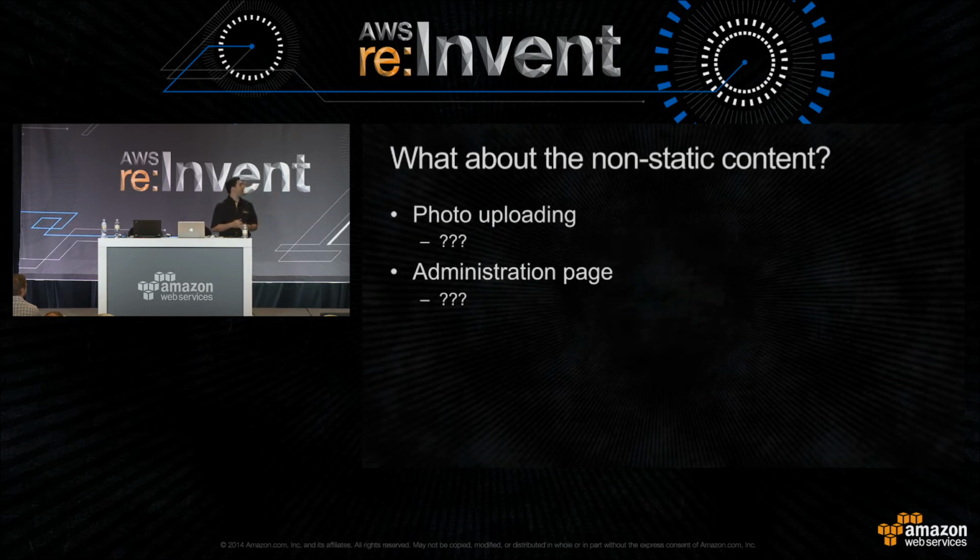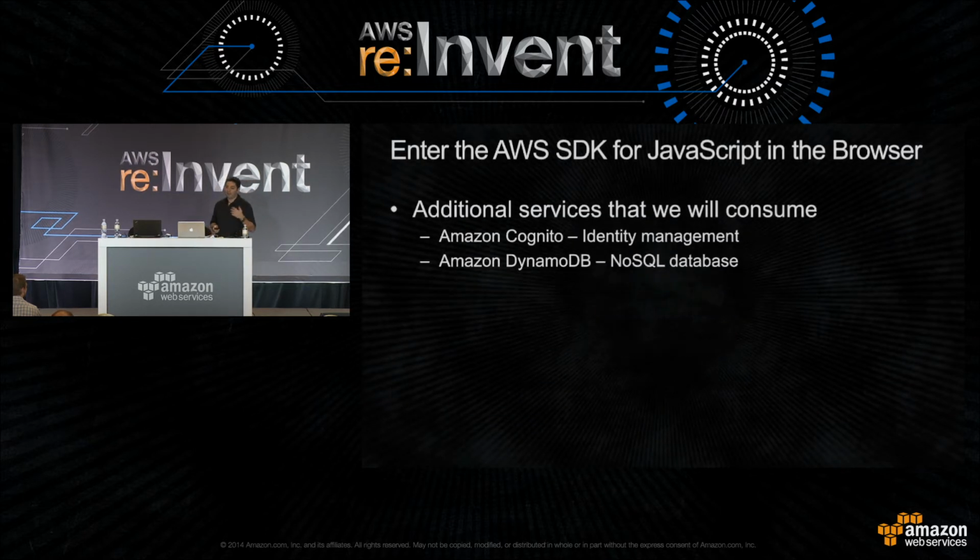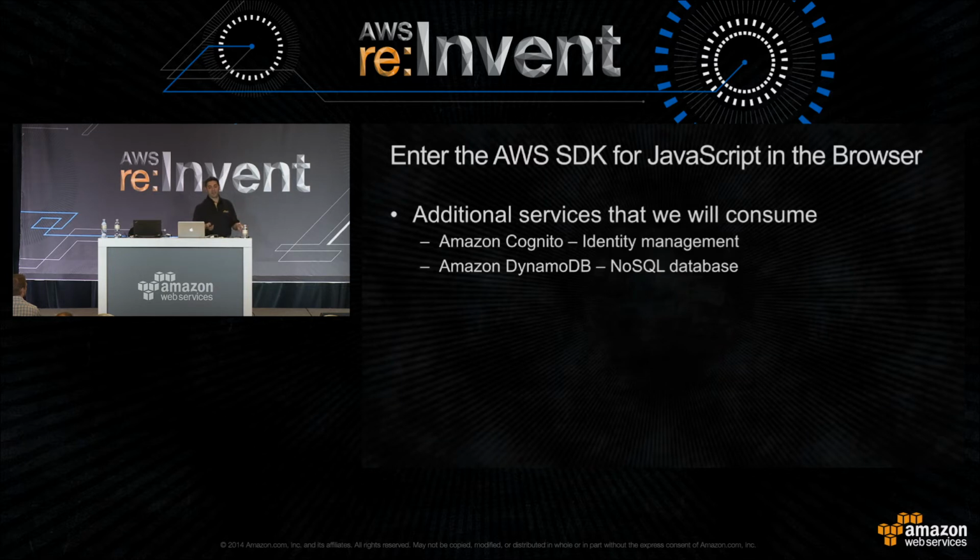So I still haven't answered the question of how we're handling the photo uploading. How are we handling the administrative page? And to do that, I'm going to have the AWS SDK for JavaScript in the browser, that's a mouthful, come to the rescue. Through the JavaScript SDK, we're going to be able to leverage other AWS services, namely Amazon Cognito, which is our identity management service. It's going to be coupled with Login with Amazon. So we'll actually use Login with Amazon to do authentication, and then Cognito and Identity and Access Management to do authorization.